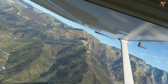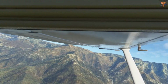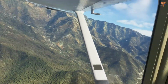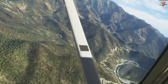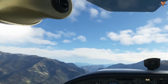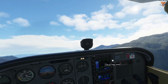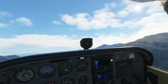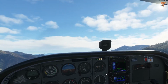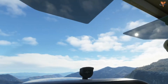There's some of the beautiful waterfalls in this section of the canyon. You can see off the left wing back there, tucked away, a couple of waterfalls. And I'm going to zoom out a little bit on the GPS just so we can have a better idea of where we are in relation to our overall course. We'll be into Sinaloa here pretty soon, leaving the state of Chihuahua.